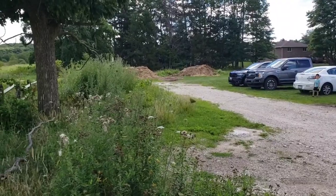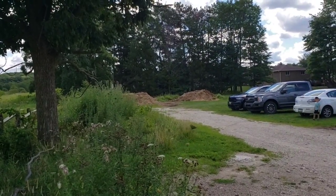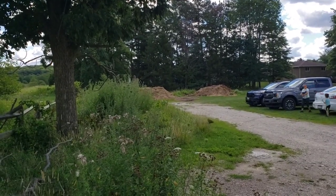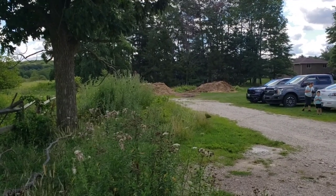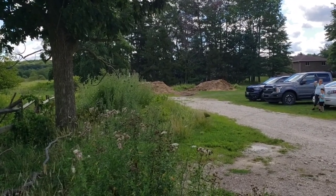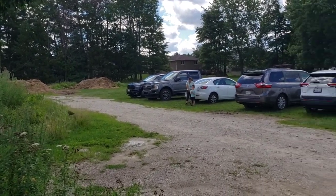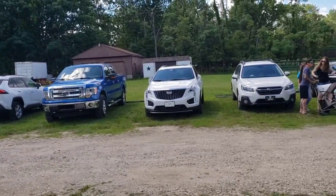So the parking lot is located on the south side of the homestead. Right there is the manure pile and various different wastes from the farm. Here's the parking lot. They have ample parking.